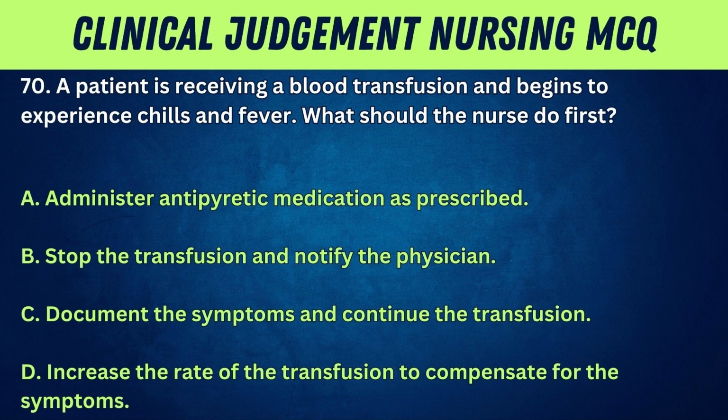70. A patient is receiving a blood transfusion and begins to experience chills and fever. What should the nurse do first? A. Administer antipyretic medication as prescribed. B. Stop the transfusion and notify the physician. C. Document the symptoms and continue the transfusion. D. Increase the rate of the transfusion to compensate for the symptoms.